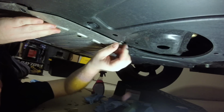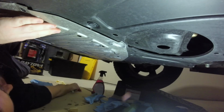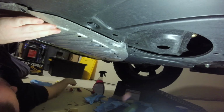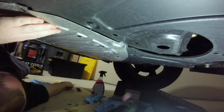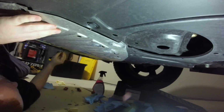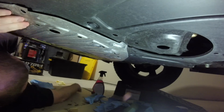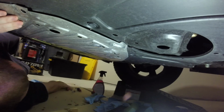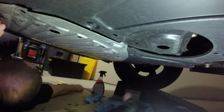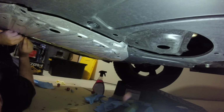Sling them up to the end. And I'll do the slotted ones versus the actual bolts. Let's leave it all loose. It's definitely going to fit fairly precisely. Yeah, there's 3 bolts and the rest of them are slotted clips.